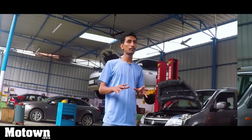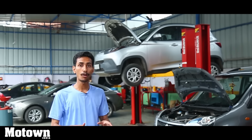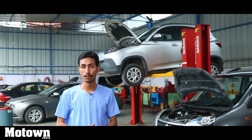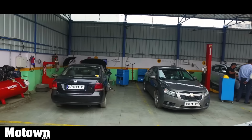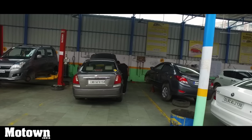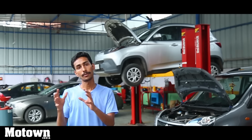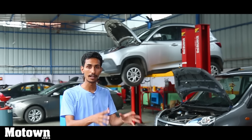Let me clear a big doubt first. While this is called the Mahindra First Choice Service Center and we have brought a Mahindra KUV 100, you can bring a car from any manufacturer and get it serviced here. So you are not just limited to Mahindra vehicles, you can bring cars from other manufacturers and get the service done here.